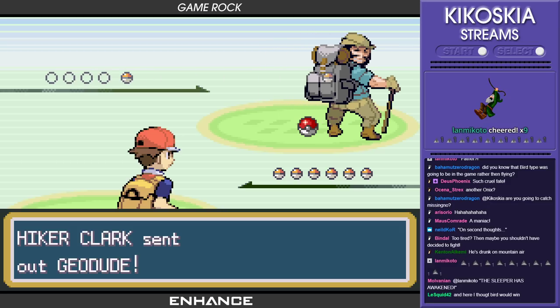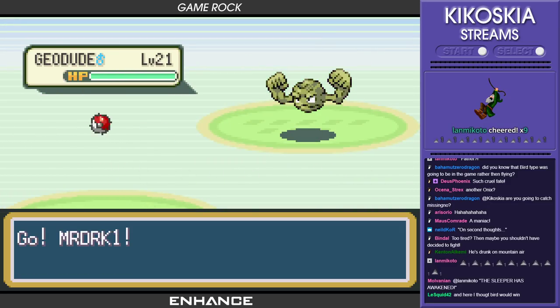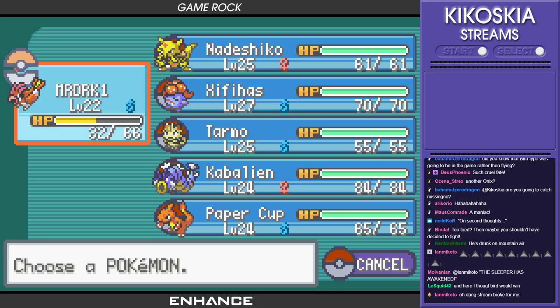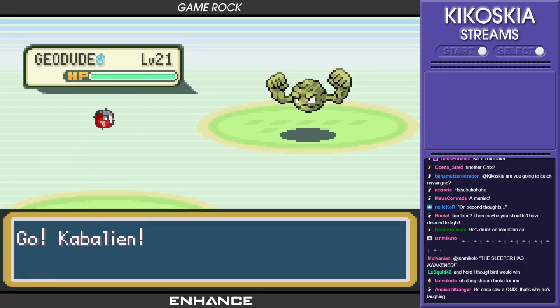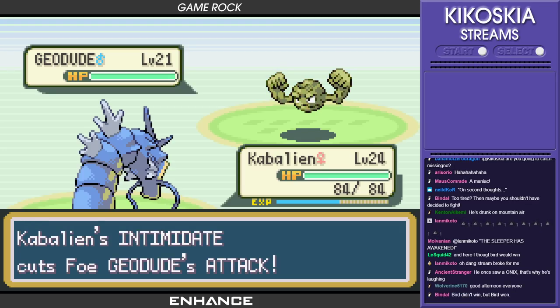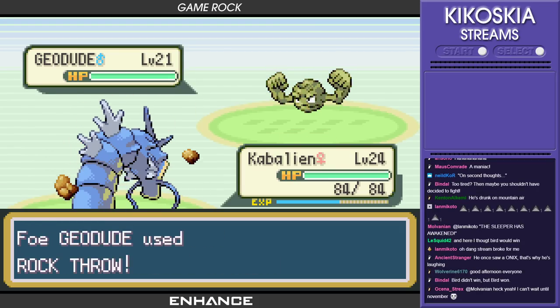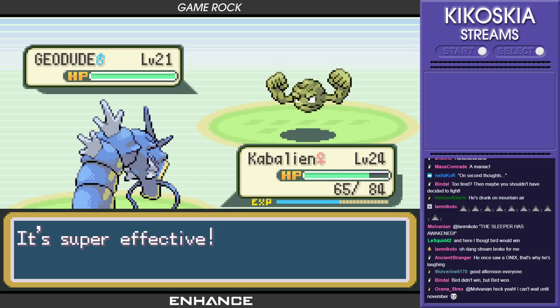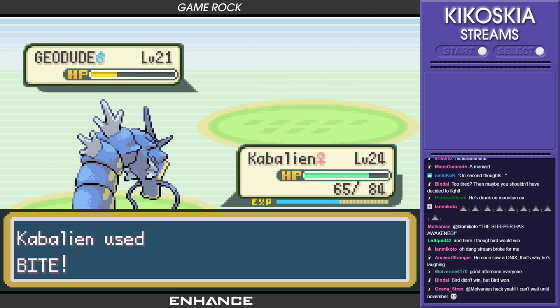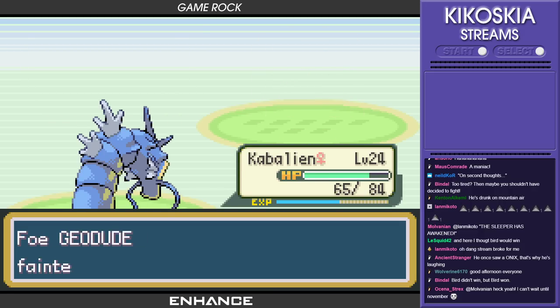We're facing two Pokemon, and the first is a Geodude. And here I thought Bird would win. Well, Bird won. Switching to Charmeleon here. He once saw an Onix, and that's why he's laughing. Bird didn't win, but Bird won! Yeah, that's also going to be quite effective, because flying. However, we have Bite, and Bite's pretty effective here. And the Geodude flinched, which means more Bite. Charmeleon eats rocks for breakfast!